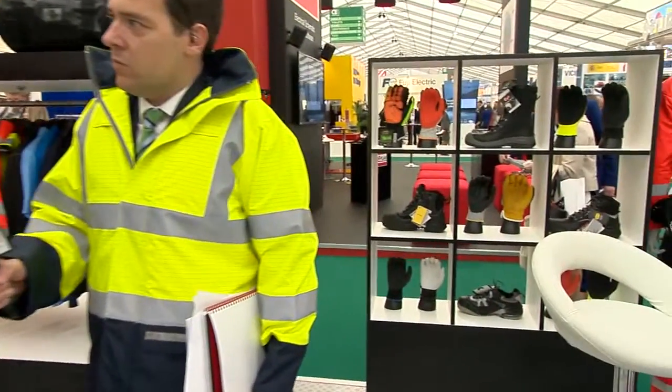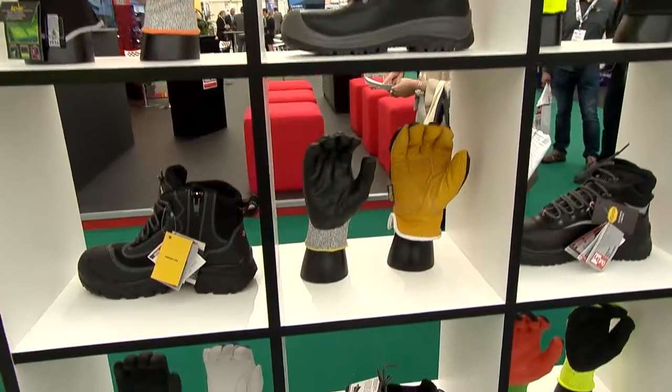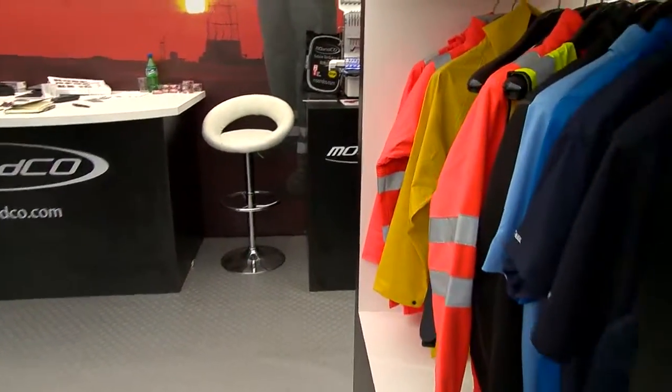We supply all the workwear for the oil and gas industry, mainly coveralls, safety footwear, gloves, head-to-toe PPE, we call it. Very popular products and much needed, obviously, in the oil and gas industry. It's very important to have flame retardant coveralls whilst working offshore, and to have all the key products while they're working in the environments they work in.